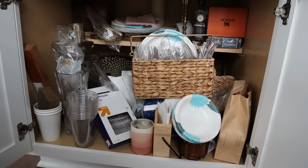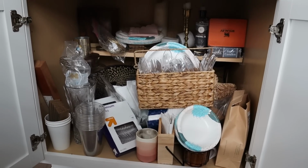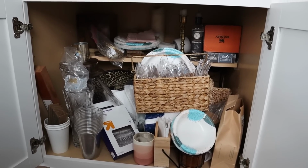Oof, okay, this drawer needs some love. I don't know how it's always this one that becomes a disaster, but yikes.